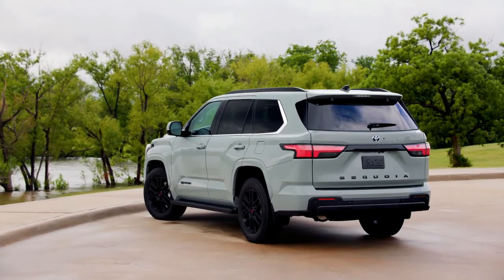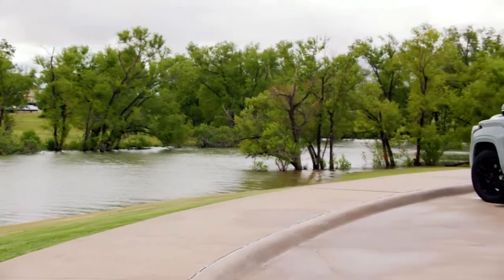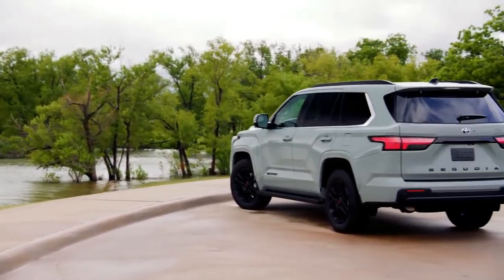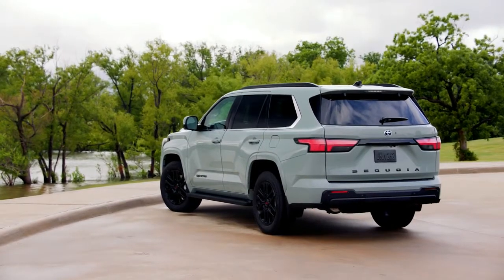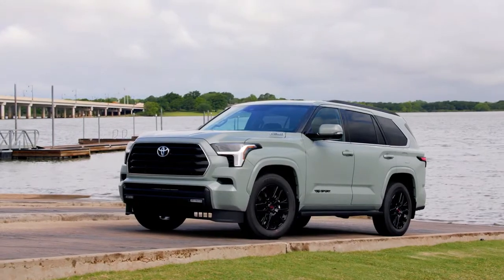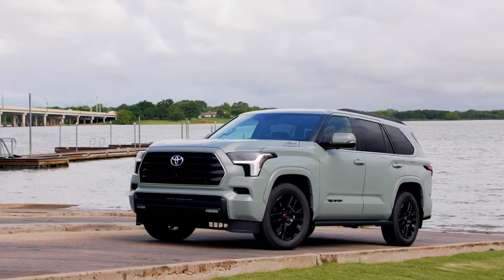The capstone grade sits atop the Sequoia lineup, building upon the great features of Platinum while adding additional top-shelf features to make it the most luxurious Sequoia to date. Capstone features unique chrome accents to provide an upscale appearance, with the most eye-catching feature being the standard 22-inch chrome wheels, a first for Sequoia and exclusive to Capstone.